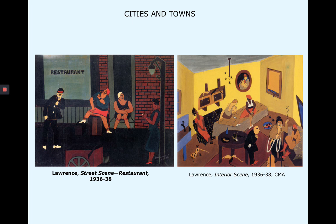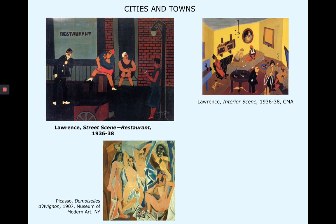And if you look at, for example, the style of street scene and interior scene, both show the flatness, the emphasis on geometric shapes, the outlining, the contours, the presentation of space that's related to Cubism. In particular, I'm showing what's often considered to be the first more or less fully Cubist work by Picasso. The Young Ladies of Avignon is the translation of the title, and it shows a scene in a brothel. So in terms of its content, it's related to these works.